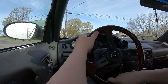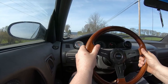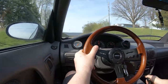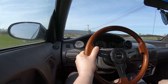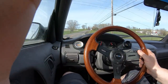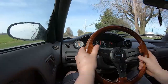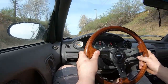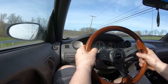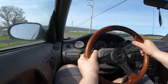Video, we're going to do a driver's point of view. As you guys seen, first gear is kind of pointless. You've got to remember, this is only 13 pounds.